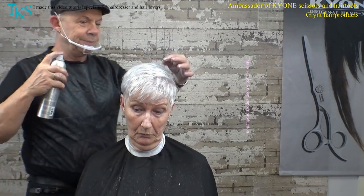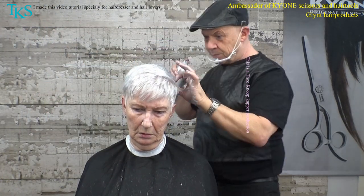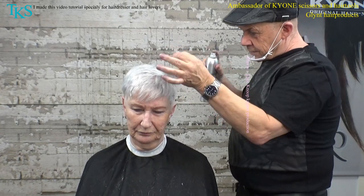On top of that, I use a new product that's a spray with a little bit glow in it. Just to fixate it a bit more. But also bring in the glow.